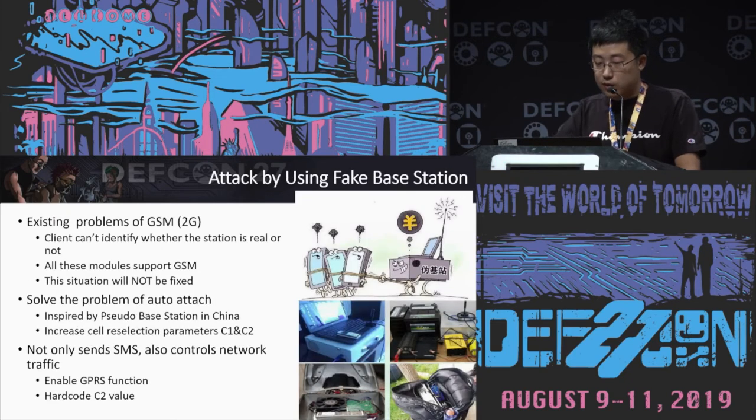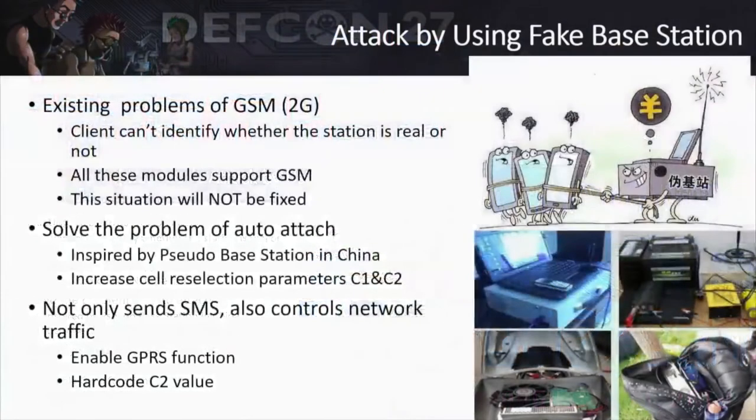Let's first talk about using a fake base station to attack. Because clients can't identify whether the base station is real or not in a GSM network, we can build a fake base station system to attack and control traffic. Interestingly, this attack is effective for all 4G modules, and the problem will persist for a long time, regardless of whether the operator shuts down the 2G base station or not.